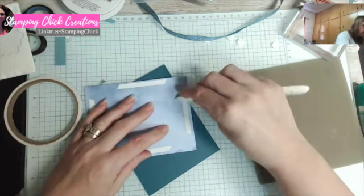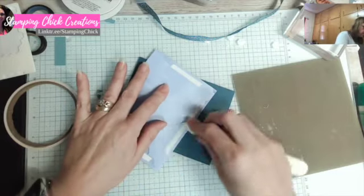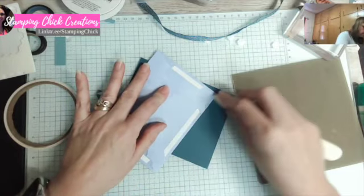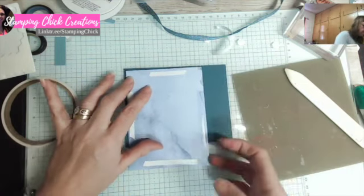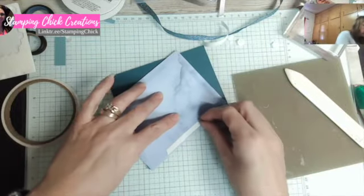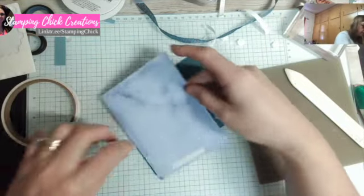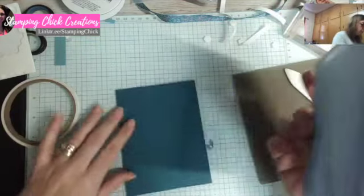And what this does is it just makes it a lot easier to lift the backing off when it comes time to lift that. So I'm just going to kind of peel that back. And you see how easy that is. And then it lifts, right? Whereas sometimes you're sitting there messing around with it, trying to get the end to lift off. So it just really does help.